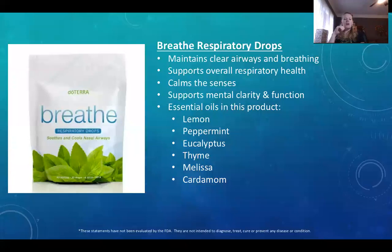Oils in this product are lemon, peppermint, eucalyptus, thyme, melissa, and cardamom. So it doesn't have all the oils that the Breathe Blend has, but some of those oils are not recommended for internal use. And then the other ingredients are organic evaporated cane juice, organic brown rice syrup, and just those two. That's it. So they are a little sweet. And they really do help support the immune system as well. So I love these Breathe drops. They're very, very, very soothing for the respiratory system.